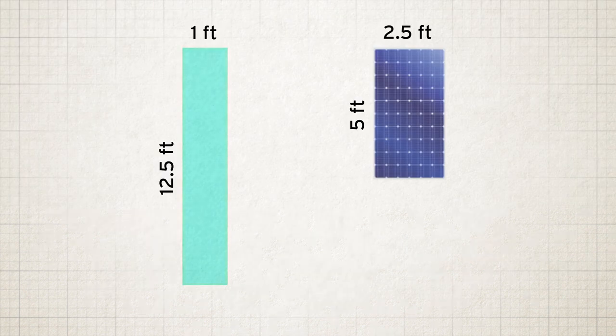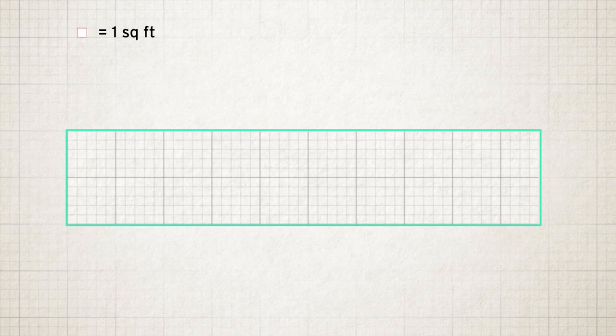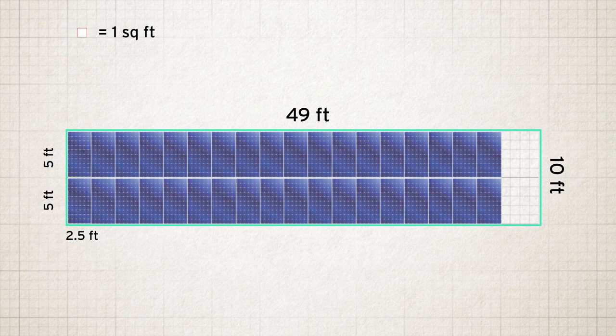For example, a 12.5 by 1 foot rectangle has the same area as the solar panel, but you couldn't fit the panel inside without cutting it. Let's draw a grid of 10 squares by 49 squares to represent the area for solar panels. Here we can fit exactly 2 panels vertically. Since there will be 2 rows, we need 18 panels in each row. And 2.5 times 18 gives us a total length of 45 feet.